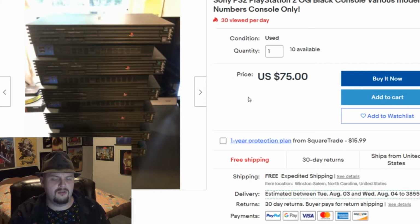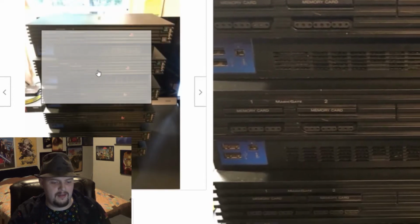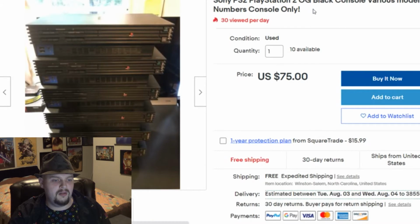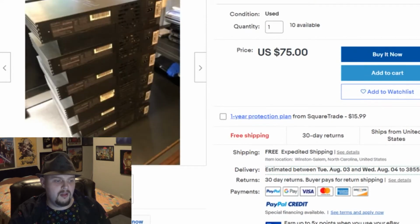And I say dangerous waters because of what we're about to look at. What we see here is a stack of PlayStation 2 systems. Just a stack of them, okay? Now, according to what it says here, Sony PS2, PlayStation 2, OG, Black Console, variant model, blah blah blah. Free shipping.